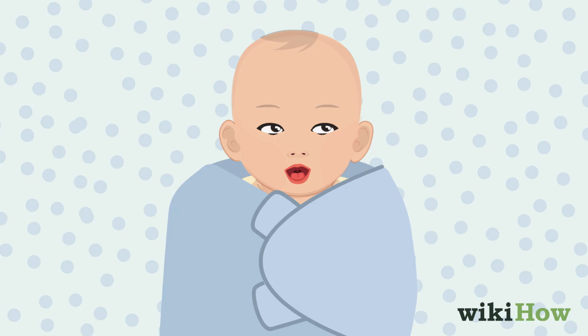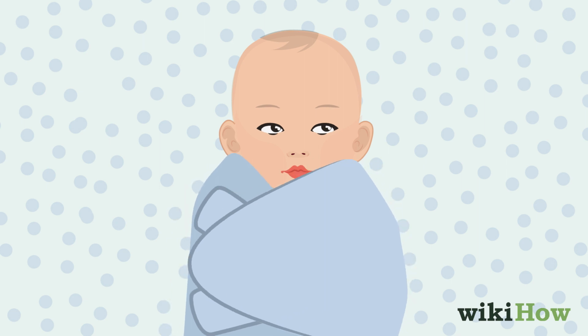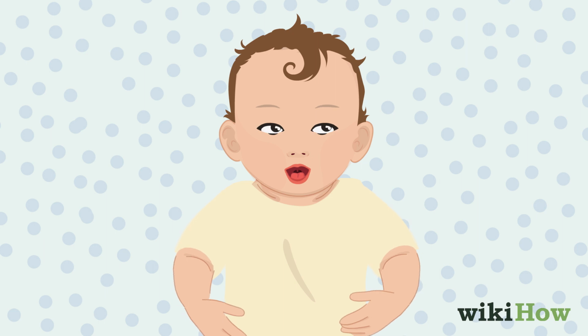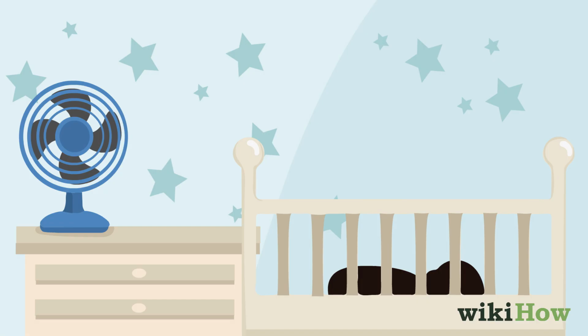If your baby is under 2 months old, you can swaddle them to imitate the cozy, confined feelings of the mother's womb, which many babies find relaxing. Stop swaddling them once they are more than 2 months of age, since swaddling restricts the baby's movements.